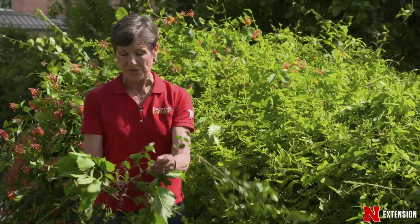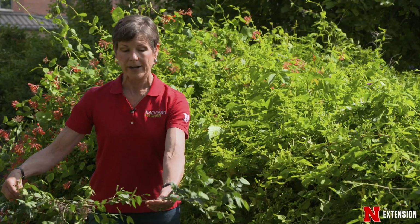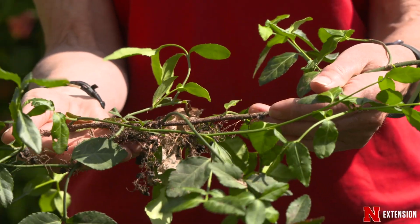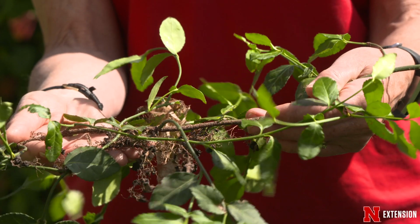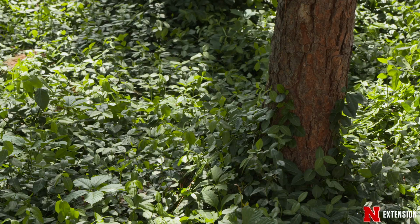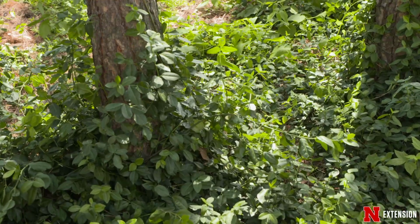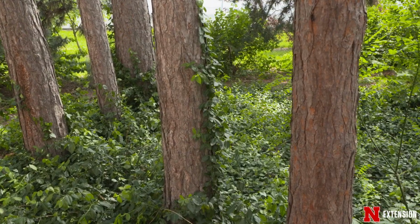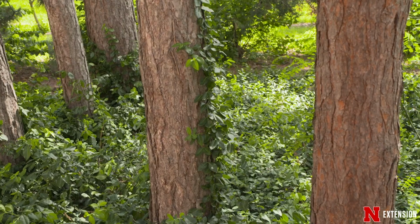What you will see with it is it starts life as a ground cover, and this piece that I pulled up has set down roots at almost every single node. So it's going to creep along the ground, get into all of your landscape beds, and then go vertical. The way we have to control a lot of these aggressive vines like trumpet creeper, if you want them in your landscape, is you have to be aggressive about pruning.